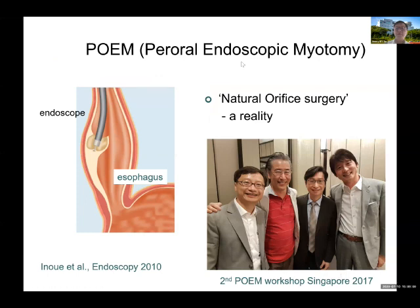But nowadays, in the last 12 years, many people are interested in this new technique called POEM, which is a natural orifice surgery, because we perform a surgical procedure through the oral orifice. The procedure is based on the concept of submucosal tunneling in the esophagus, and was pioneered by Professor Inoue 12 years ago, when he started the series of POEM in Japan. Through his vigorous academic research and training, this procedure has become very popular around the world.